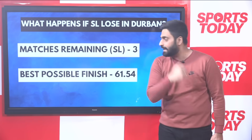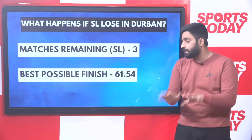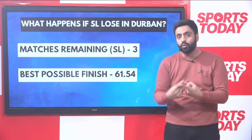What this would mean is that Sri Lanka would still have a total of 3 matches remaining, 1 against South Africa, which is going to take place at St. George's in Gqeberha, and 2 against Australia, the defending World Test Championship winners. That is going to be a home series for Sri Lanka, and it's going to take place later in January 2025. The best possible finish for Sri Lanka would be 61.54, which means that even if Sri Lanka lose the Durban Test, their best possible finish can still be 61.54, assuming they win their remaining 3 matches, 1 against South Africa and 2 against Australia.